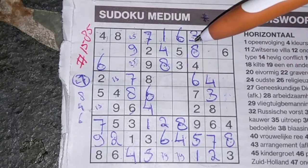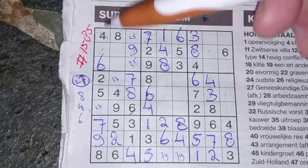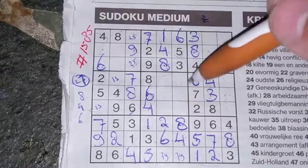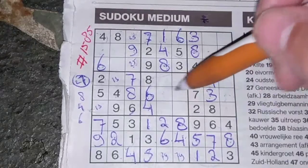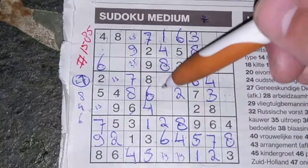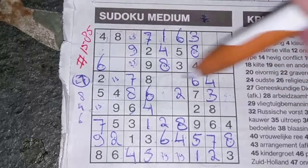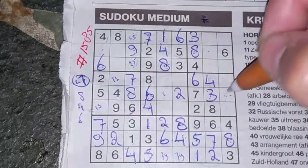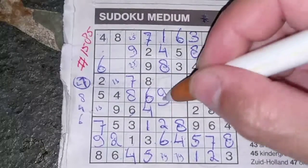How about 2? Yes, 2 in this row, 2 in that row. So in the middle row, the only place for the 2 should be here. We see here 2, no 2 there, 2 should be there. 2 boxes left in the middle row for the numbers 1 and 9. We see here 1, no 1 there, 1 should be here, and the 9 goes there.